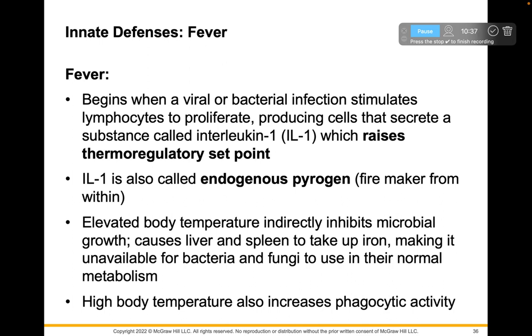Another defense that is non-specific, you'll get this not from one type of bacteria, but from all of them, or virus, you might experience fever. And so fever is just increasing the thermoregulation point of your body. And so you're going to get hotter. And it's all because of this interleukin 1. And that's called an endogenous pyrogen. Pyro means fire. So it's from within and it generates fire. So fire maker from within.